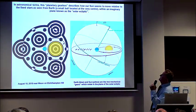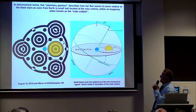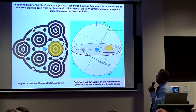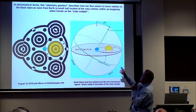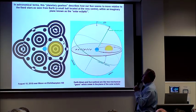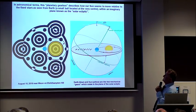It's like this. So the Earth and the Sun are all turning through space. It's sort of an astronomical diagram. Earth and Sun, Earth blue and Sun yellow, are like 2 mechanical gears which are rotating the plane of the solar ecliptic. And that's actually the metaphor here. Because it's an eclipse. This is for an eclipse, they're marking it. A solar eclipse. So it's very cool.